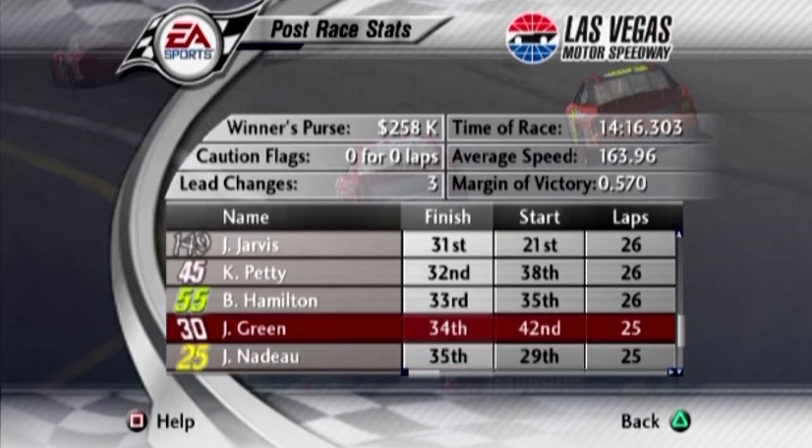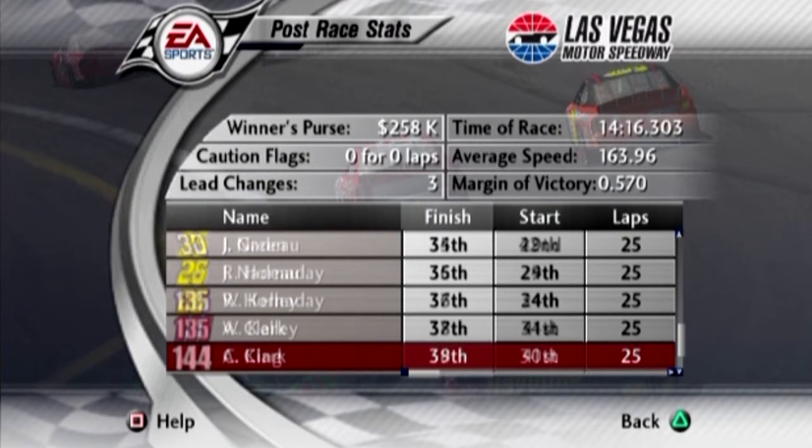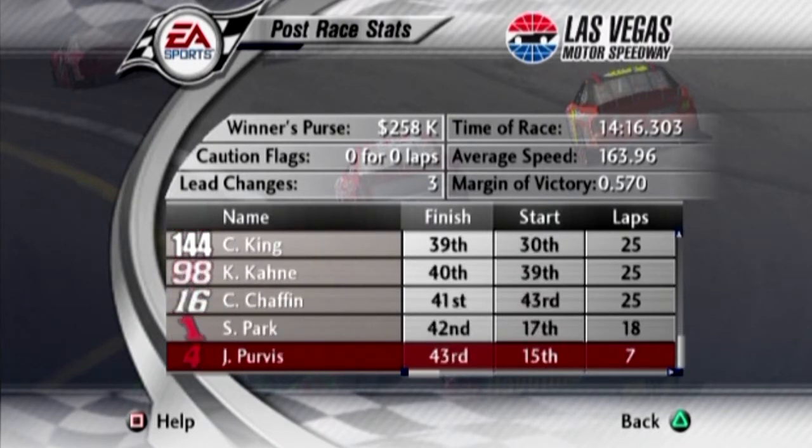So David Green, our Richard Childress teammate, finishes 34th after starting 42nd. Chad Chaffin wasn't able to really move up, and we have Jeff Purvis out with a blown engine on lap 7, and Steve Park out with a problem on lap 18.